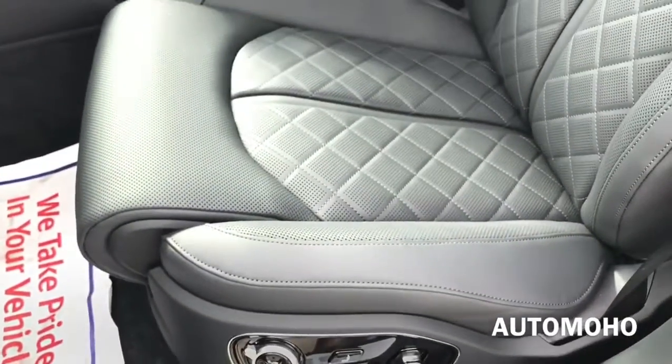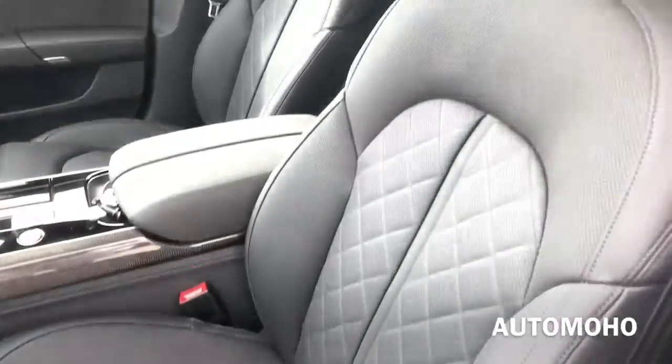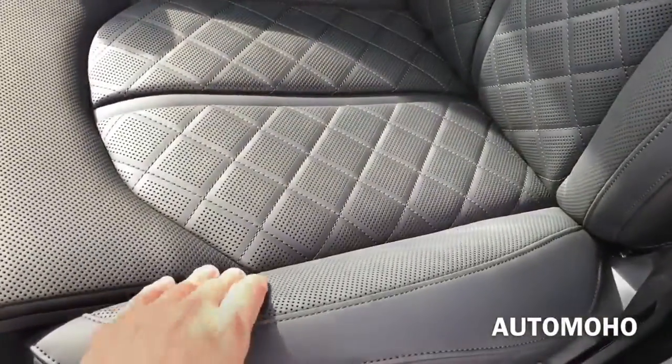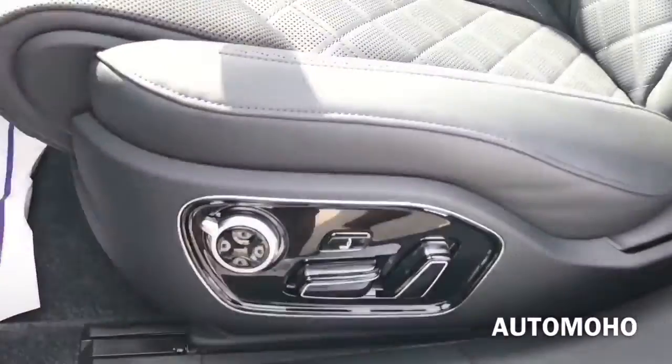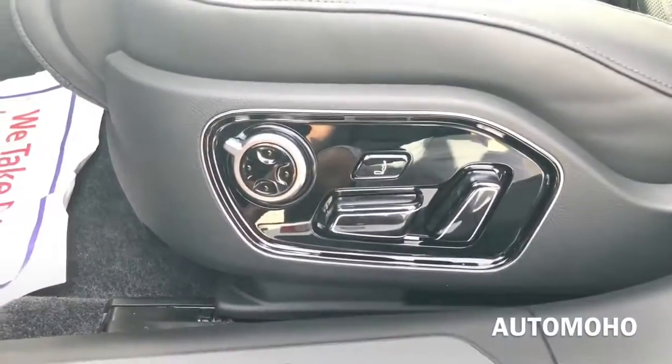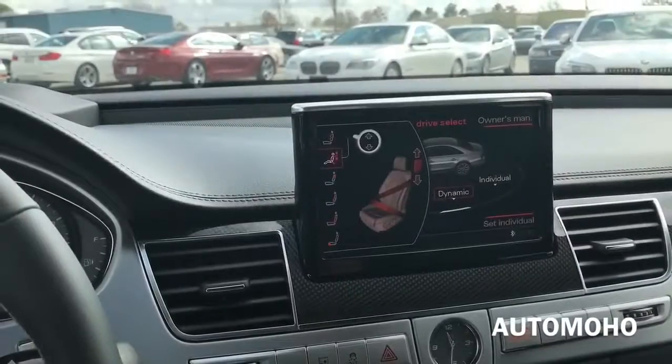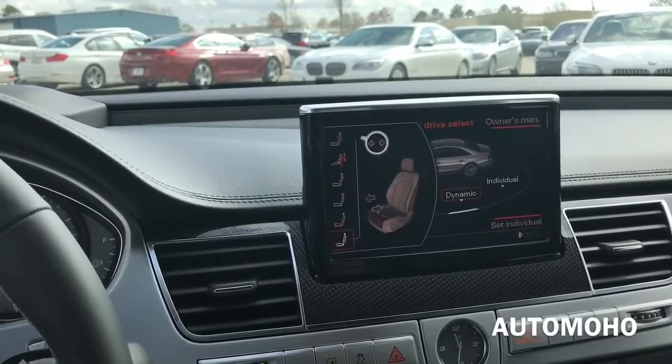Okay, so here's a closer look at the seat, with beautiful diamond stitching around it. Both front seats feature 22-way adjustable front seats, including 4-way power lumbar support as well as massaging function. And that little knob right there is to control the massaging seat.